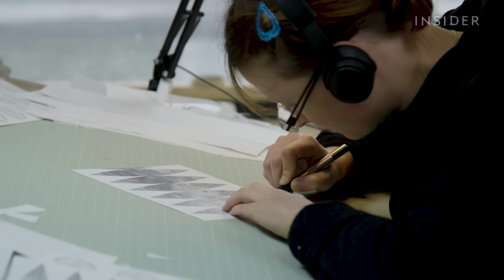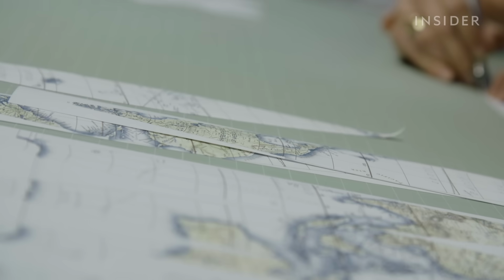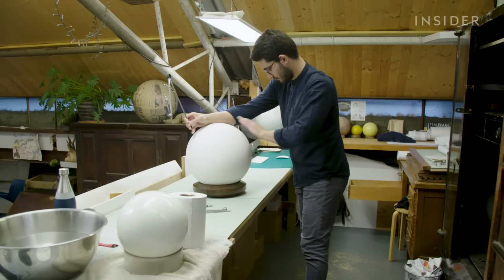Makers have to cut the gauze to within 0.1 of a millimetre, so there are no gaps or overlaps when they're applied. You could very easily cover an entire country based on the amount that you've extra overlapped because you've cut a little bit too much excess.